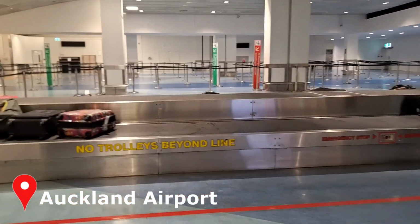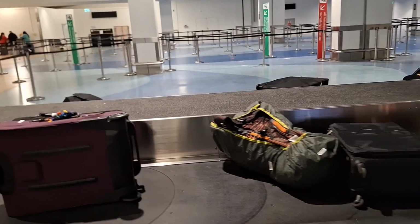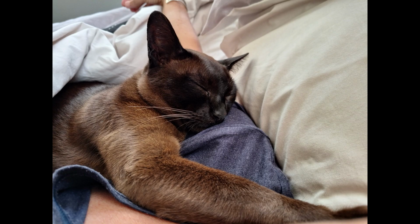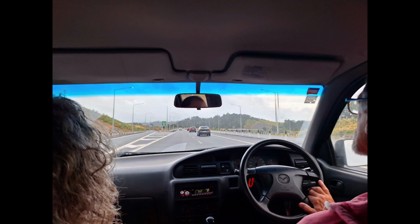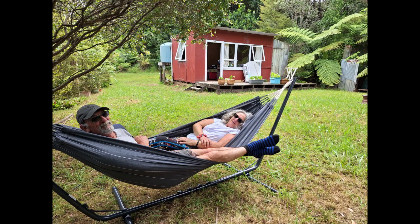I hate checked luggage. I was waiting, thinking I'd lost it. Turns out it was on the wrong blinking one. After a wonderful week in Auckland with Mum, Gaz and Charlie the cat, and doing some last minute shopping, we headed up north to Northland, and I bought myself a hammock for my birthday. Mum and Gaz helped me set it up.